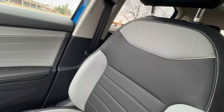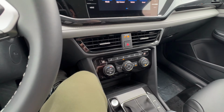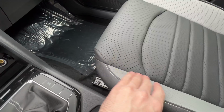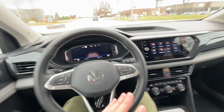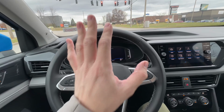And I mean, these seating surfaces are awesome. Super comfortable seating surfaces, very nice to have them heated and ventilated. So no matter the season, you're gonna be comfortable in these things. And I really like the feeling of them. They feel durable enough, but supple enough to be comfortable. And I mean, you absolutely cannot, literally cannot beat the space in this vehicle.